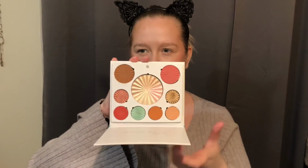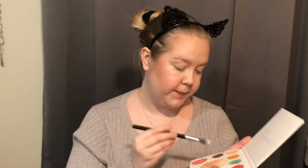Let's add my highlight quick. I have the Ofra Good to Go Mini Mix Palette. Beautiful. I want to just use the pink shade in that highlighter. Got a little bitty highlighter brush, and pop that right there.